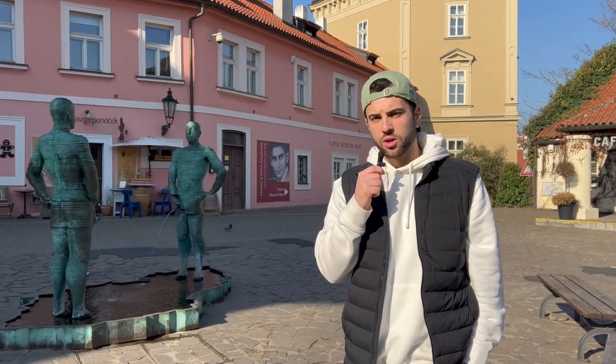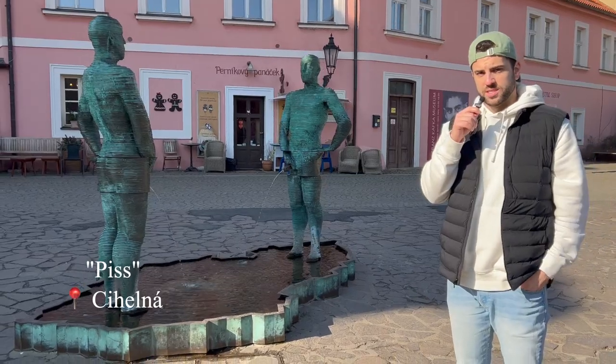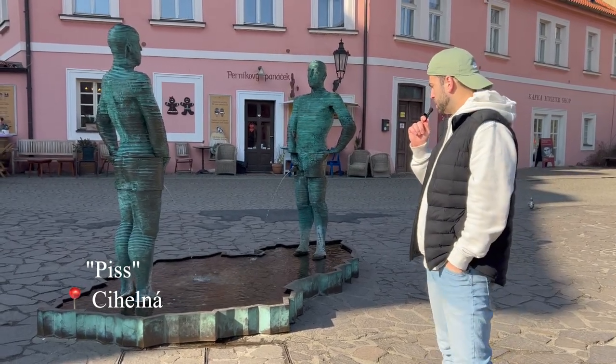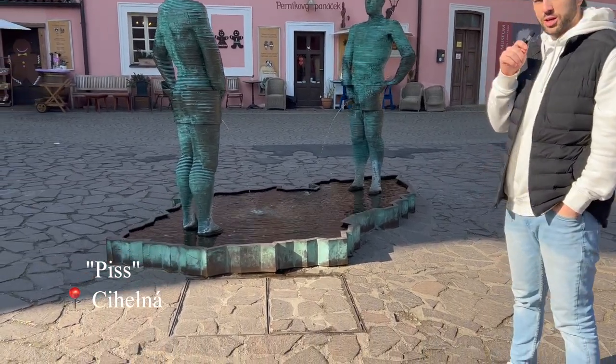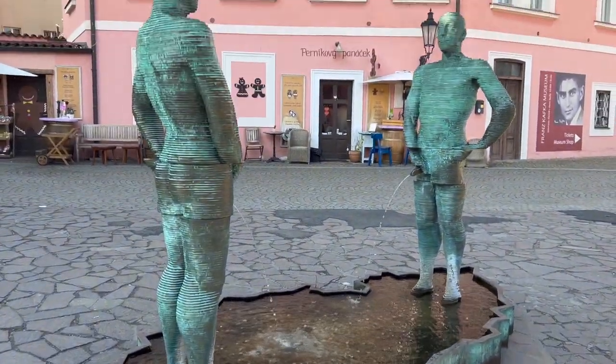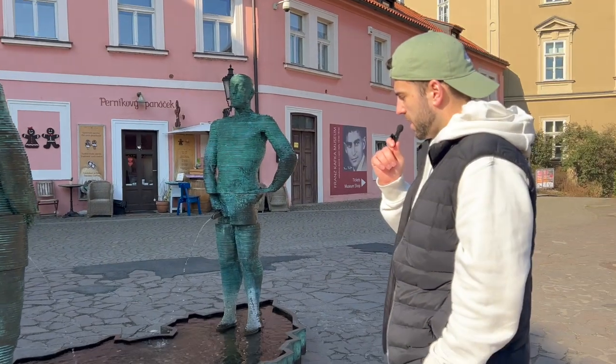So these next two street art exhibits are mine and Jen's favorite. So we'll show you. It's called Piss. So this is another David Cherny special. It's two men peeing on an outline of the Czech Republic. You could send an SMS to a number, which we tried to find but couldn't find it. And you pick a place in the Czech Republic and the statues will move and pee on it. Two thumbs up.